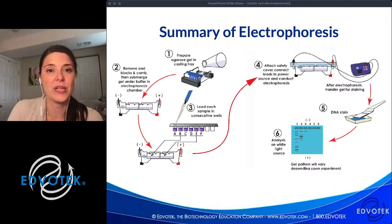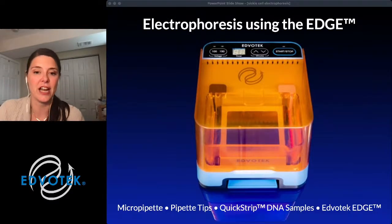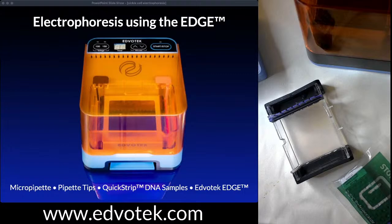So what do we need to perform electrophoresis? We are going to be using our Edge, and I'm going to switch over to my science view so that we can start doing our electrophoresis experiments. First things first, safety first. I always want to put gloves on. Again, SYBR Safe is generally considered to be safe. Agarose, electrophoresis buffer, nothing that we're using is going to be toxic or hazardous, but safety comes first. We always want to protect ourselves. So I am wearing gloves.